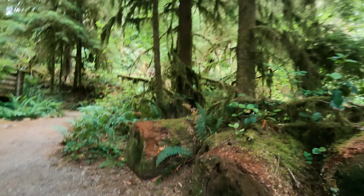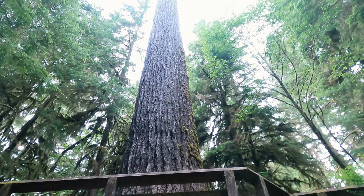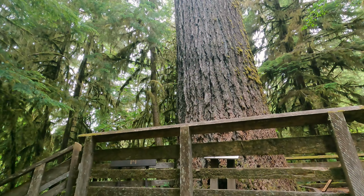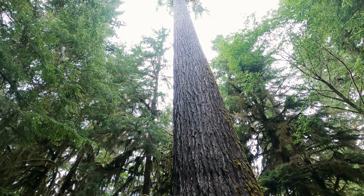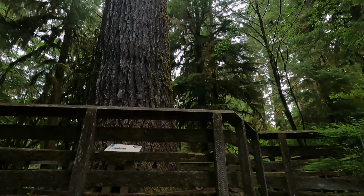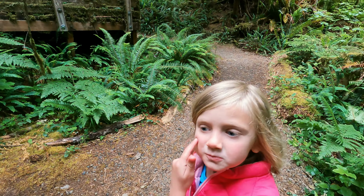Look at this big tree to the left. Is that cool? No, the biggest Sitka's a little farther down the lake. That thing's huge. All right, yep, we're in the rainforest.